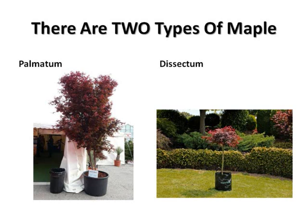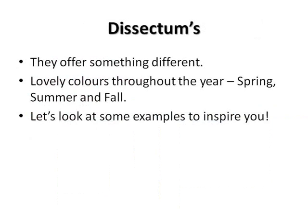Yeah, perhaps there's a series in a sort of palmatum wood. Have contrasting colours and forms, and just see that evolve through the year. A lot of nice trees in their own respect, and the second form is the Dissectum, which is quite different.